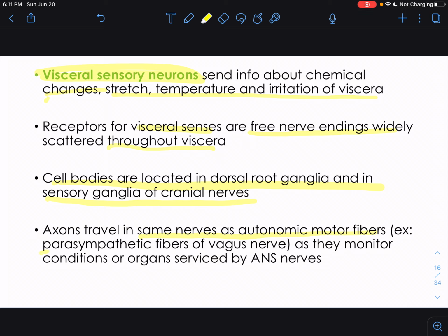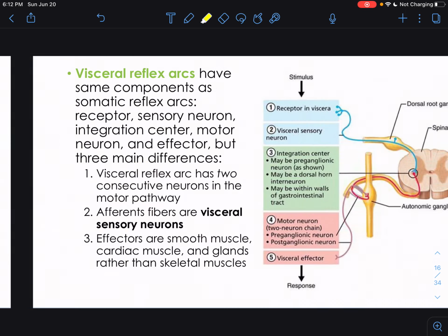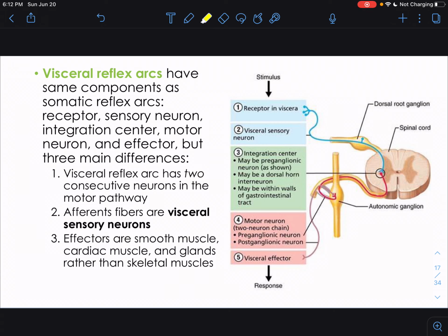So for example, your parasympathetic fibers of the vagus nerve are going to be traveling in the same nerves as they monitor conditions or organs serviced by the ANS nerves. Okay. We talked about reflex arcs in the previous chapter, and we really talked about somatic reflex arcs. I did mention that you can have visceral reflex arcs as well. And they're going to have the same components as your somatic reflex arcs. You have your receptor, sensory neuron, integration center, motor neuron, and your effector. But there are some differences.